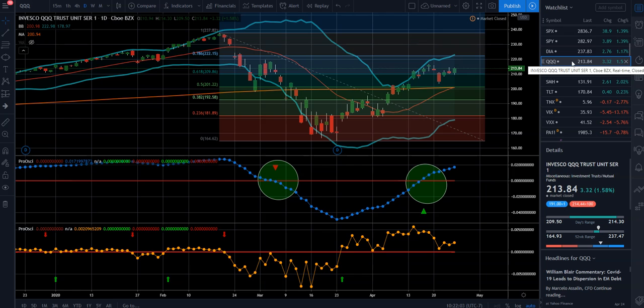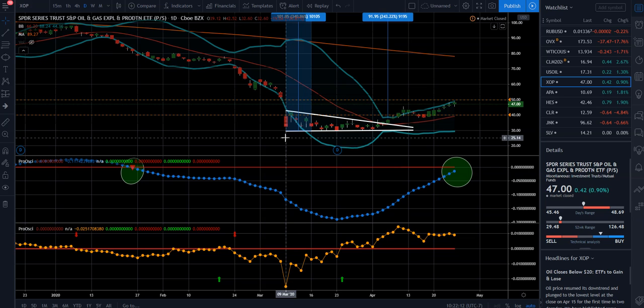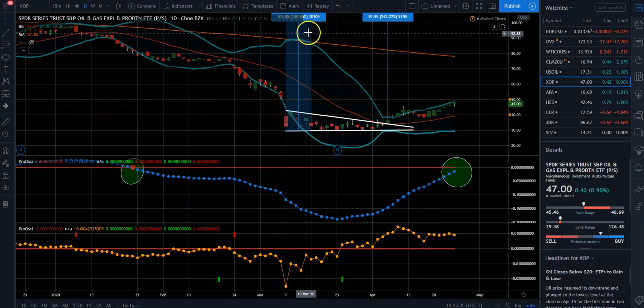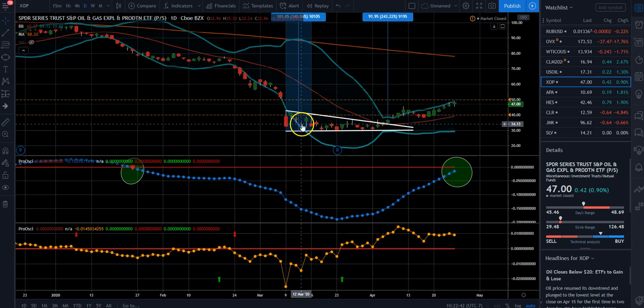And if we take a look at one of the other ETFs that we talked about previously, back on March 9th we highlighted the XOP, which is the oil and gas exploration ETF. We highlighted that our short-term oscillator was so oversold that it had never gotten to that oversold reading before. We were also measuring the distance between price and the 200-day moving average, and you can see it was roughly 340%.